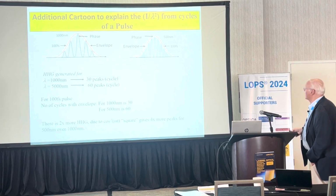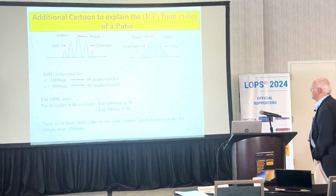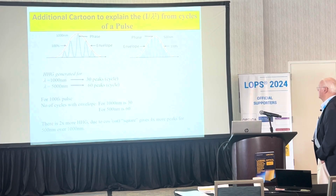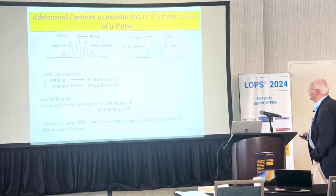Here's your pulse, 150 seconds. There's 1,000, there's 500. Notice the number of cycles. Oh, 60 peaks, 500. If you say the beginning of each of these things generate harmonics, then for 150, there are 30, and then 60, there's 2. How do you explain it 4 times? Well, I explain it because it's close on the square. So it's square number 2 before. That may explain it, but definitely, without question, 500 generates more peaks and broader waves.